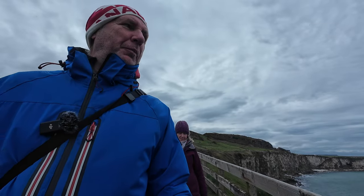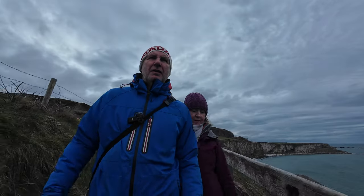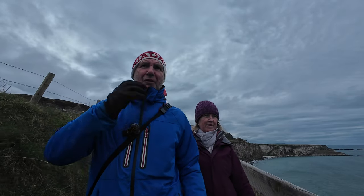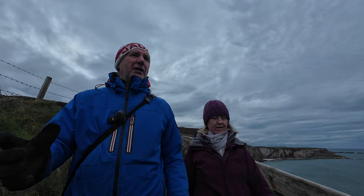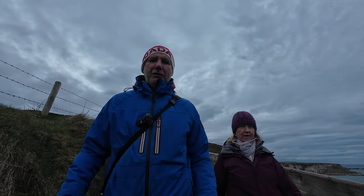Don't die. So guys, the point of this walk, can you keep up with me? The point of this walk is not to die. What do you reckon, mate? I know what it does, but what's on the outcrop? What's the point of the outcrop? Why there? Why not the one over behind us?